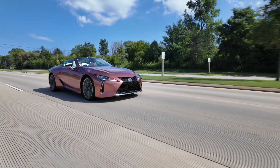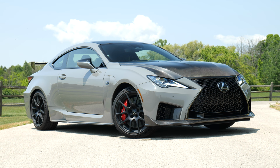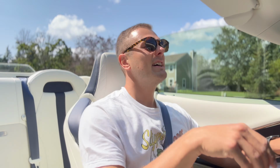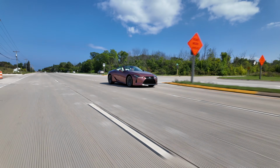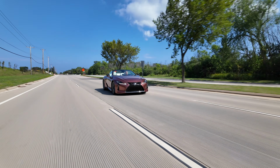It's the sound, it's the drama that you get from the 10-speed here. It's the reason that I have an issue with the IS500 and the RCF, the things with the 8-speed transmission. It's the crack that you get on the 10-speed here, the bellow and the scream that you get from the 5-liter naturally aspirated V8 with the Yamaha tuned exhaust, 471 horsepower from an NA V8, 398 pound-feet of torque. Sure, it gets 18 mpg, but I don't care. It sounds incredible, and the sound experience is the reason that I will one day own this car.